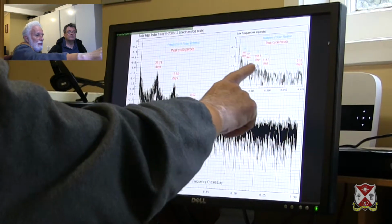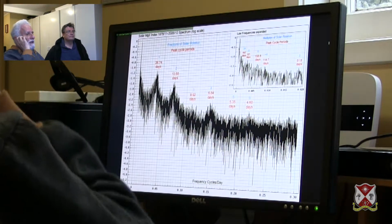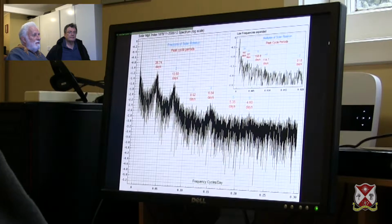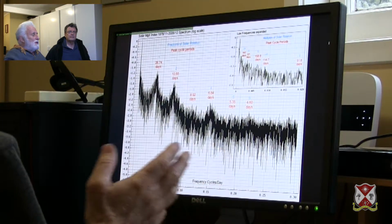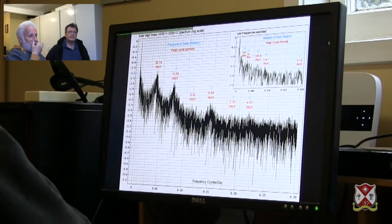But I think when you go up and look at these ones, I think there is a surprise, because these are harmonics. These are called subharmonics, and a nonlinear system will easily develop harmonics. But subharmonics, especially to this extent and this pattern, is not a very easy thing to explain. I'd like to see someone try.